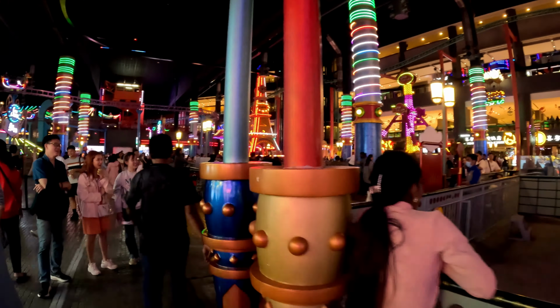But this one looks quite nice. It's moving around, and that is like a cable car which goes around. This place looks fun. Very light. There's the carousel.